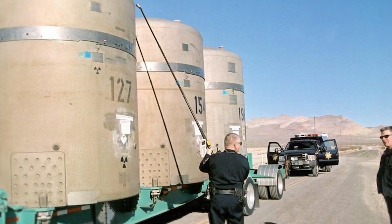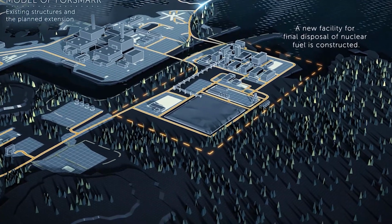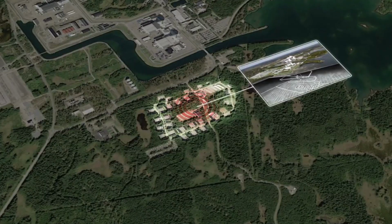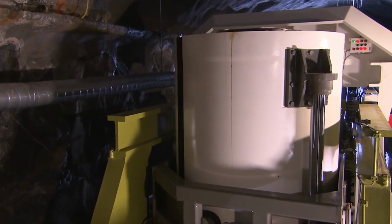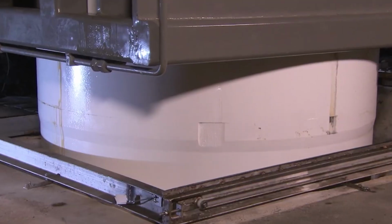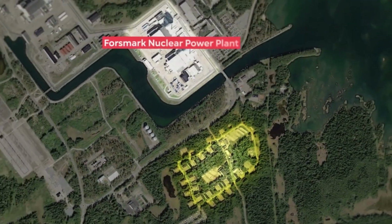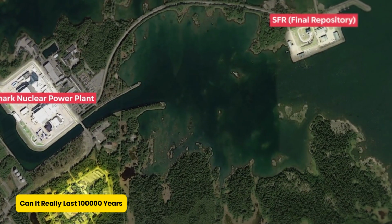As each canister is placed in the tunnel, the hole is sealed with more clay and concrete. Once all 6,000 canisters are stored, the entire tunnel system will be completely sealed, and the above-ground facility will be demolished. No signs, no monuments, no warnings. The site will be left unmarked on purpose. The theory is that the safest way to protect future generations is to make it impossible for them to even know it's there. Can it really last 100,000 years?